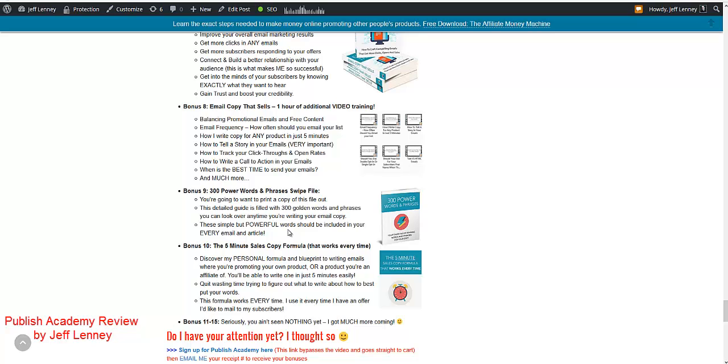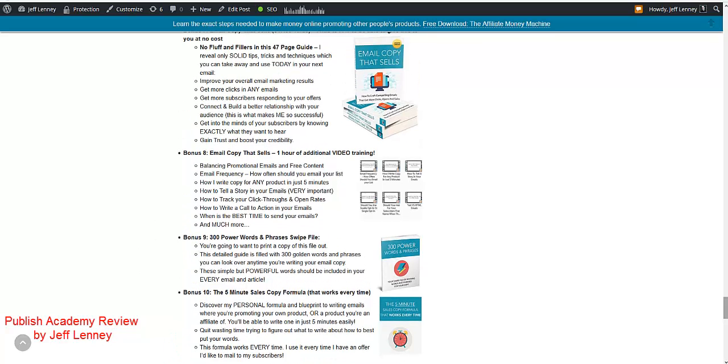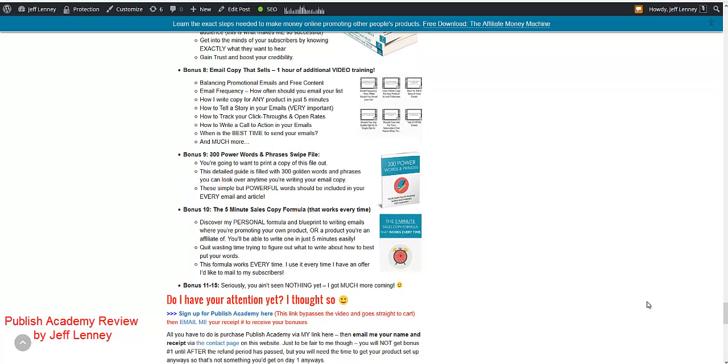And then something else, guys, that's going to really save you a lot of time when you're doing your own product sales letters. I've got this 5-minute sales copy formula. This works every single time, guys. This is my personal formula and blueprint for writing emails or sales copy when you're promoting your product, and you can do it in 5 minutes easily. So I'm going to say, you know, quit wasting your time and get to it, and this will help you do that. And I've probably got some more bonuses coming soon.